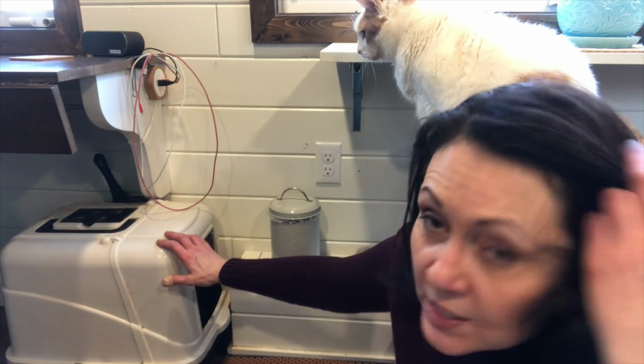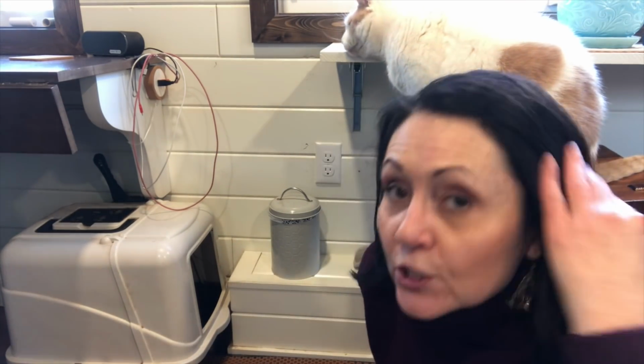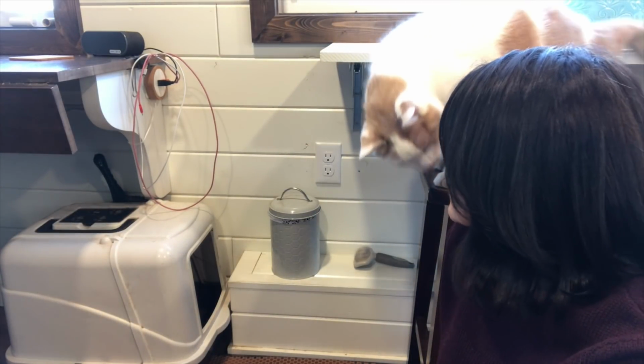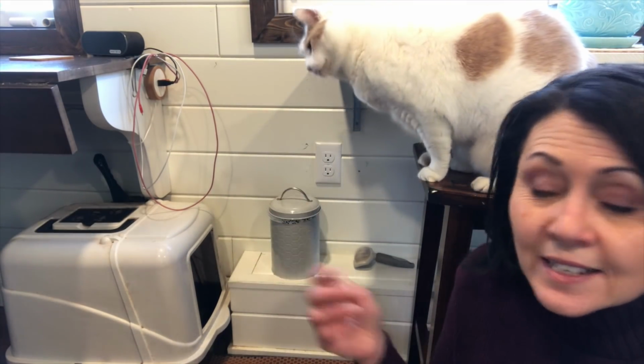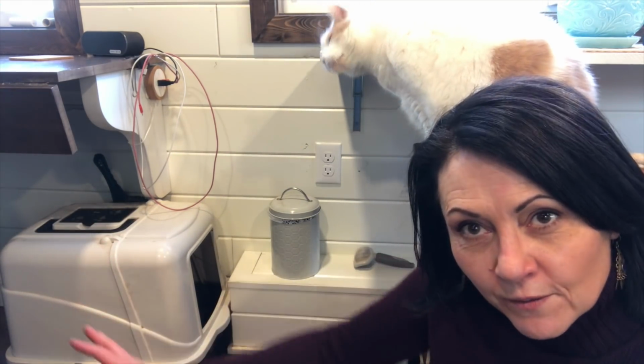So I'll scoop it first thing in the morning, and then throughout the day, if she does her business, especially if it's a stinky one, then I will do a quick scoop as well. It's super easy because it's right here beside my desk, and there's plenty of room under my desk for my feet.